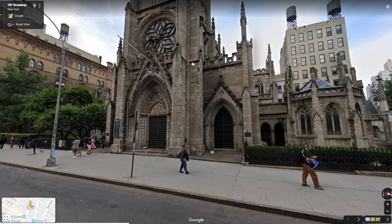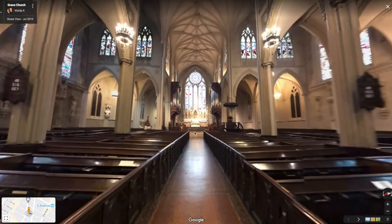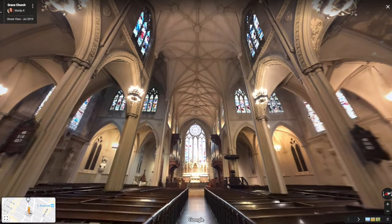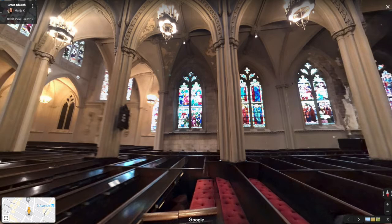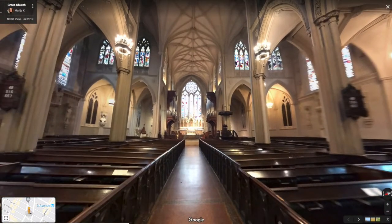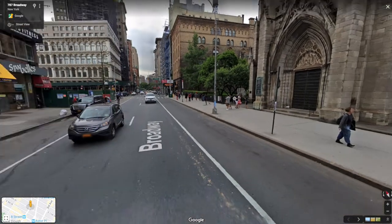What we can also do is go inside it, also using Google Street View. So here's what it looks like on the inside. You can see it's stunning. Several different layers of stained glass windows. Really beautiful, these plush pews. And that's Grace Church.